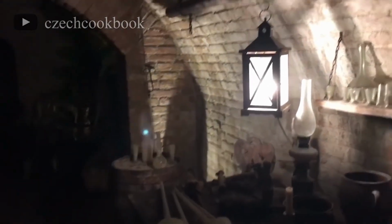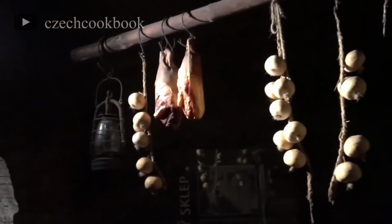Visit a historic wine cellar and you will also be able to peruse an authentic alchemist's laboratory. As ever in the history of Brno, there's a dark side. Looming underground is a real pillory, a public torture device for criminals in the Middle Ages.